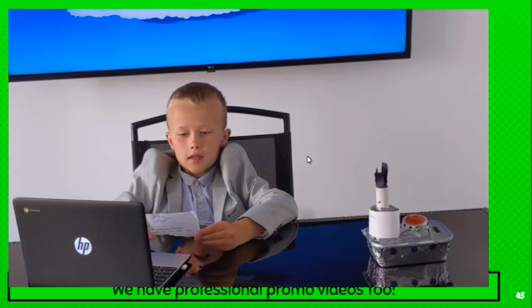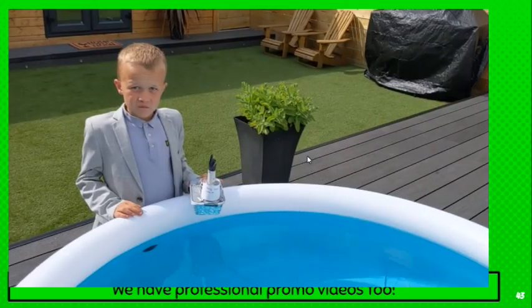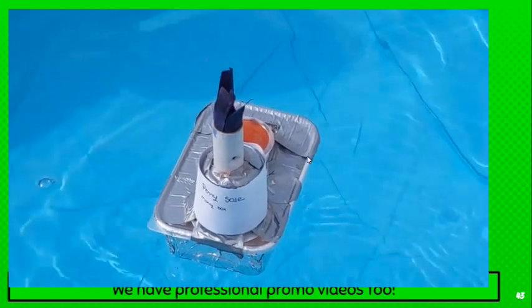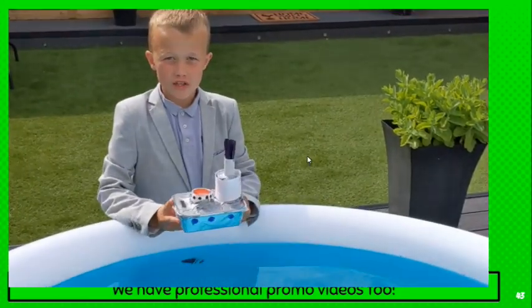The boat is a limited edition, so get yours quickly. This is an example of a boat travelling on this. Get your orders in quick.